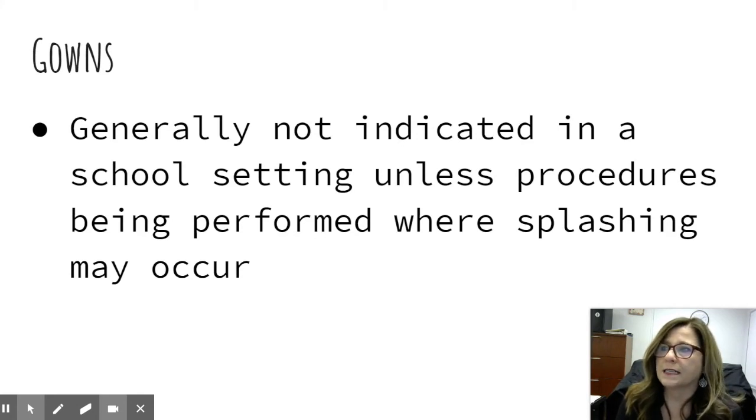Gowns generally aren't indicated in a school setting unless there are procedures being performed where splashing may occur. So if splashing might occur and you want to cover your clothes, then gowns are indicated and can be used.